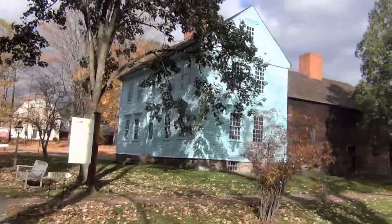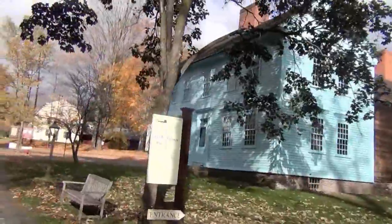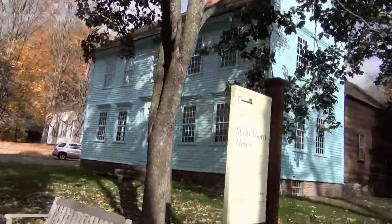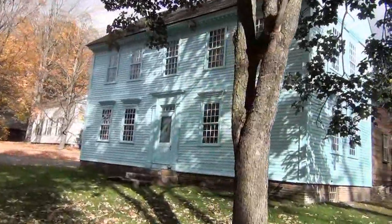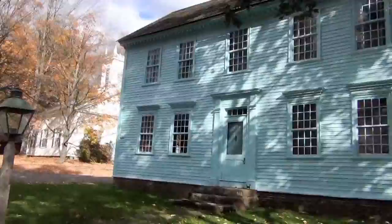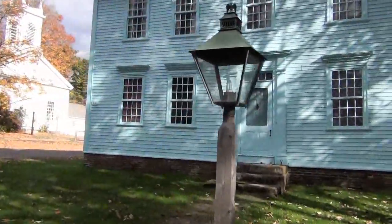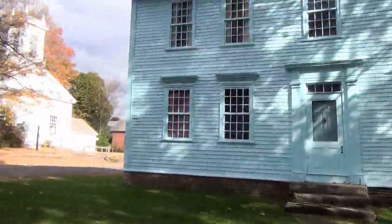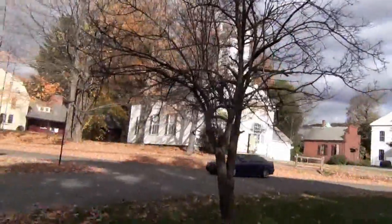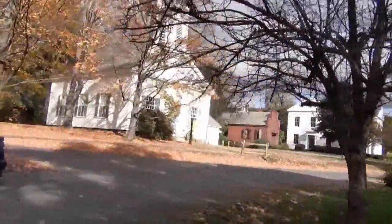I'm told that was made that way because it would definitely stand out. It was a young lawyer who was trying to get business, and his way of ambulance chasing was to say, well, my office is in the first floor of my house and you can find it because it's the only blue house in town. So that was his way of advertising that. You could think of that as an early 19th century billboard.